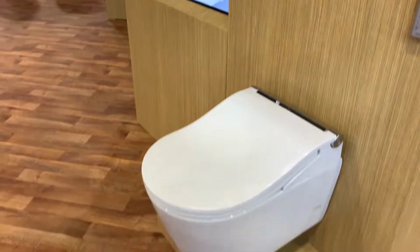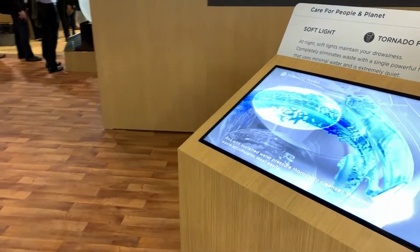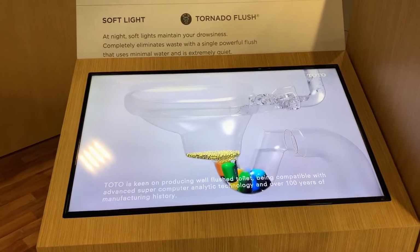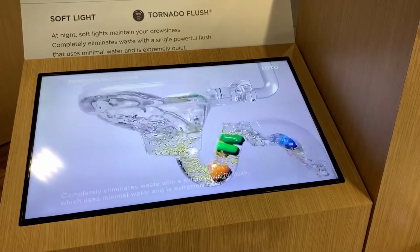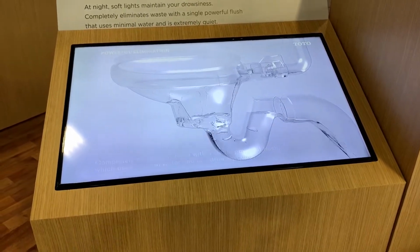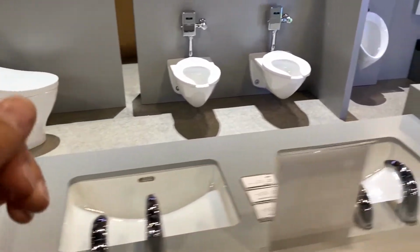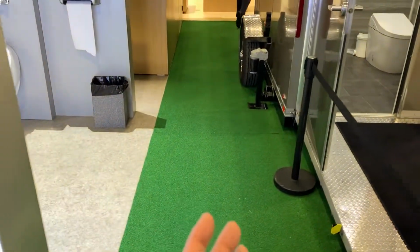Here's the quietness with the remote control of your toilet. With your tornado flush. I know that was a problem with some of them. They have lights now in them, but it used to be difficult to flush the TOTOs. Now with this new technology, their tornado flush, it's actually like a jet taking off. So again, you can see all the features of what they have for each individual model, and I have no idea what the toilet wash is.